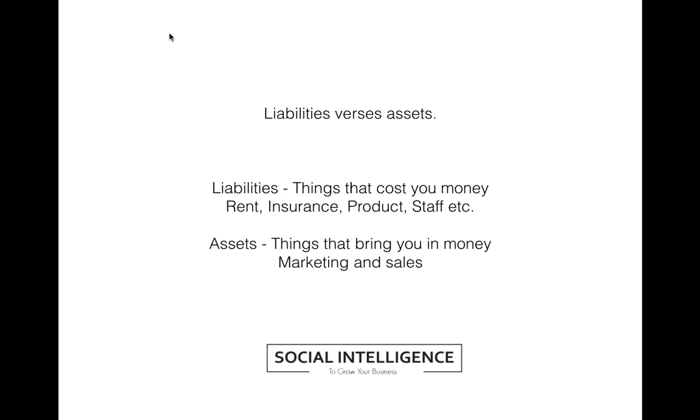So let's just talk about liabilities versus assets. This really surprises me. People will go out and buy a huge amount of equipment. They'll buy $80,000 or $100,000 worth of equipment, and it's really a liability because it's money going out: loan repayments, things that cost you money, like rent, insurance, product, and expensive equipment and fit out, but it doesn't actually bring money in. So assets are the things that bring money into your business, such as sales and marketing. And people go, it doesn't fit into my budget. Customers, people spending. I just don't understand that thinking. So we want to change the framing of the mindset.